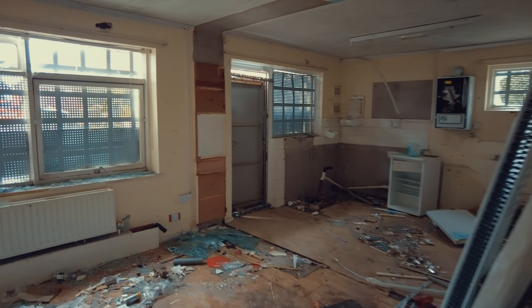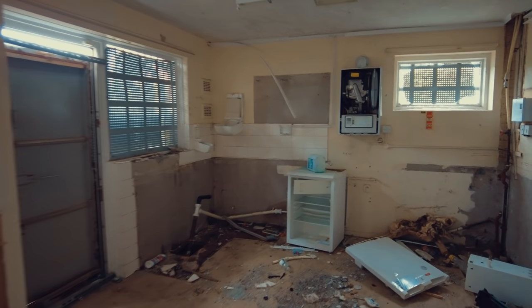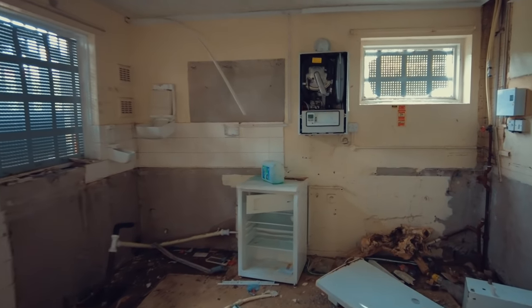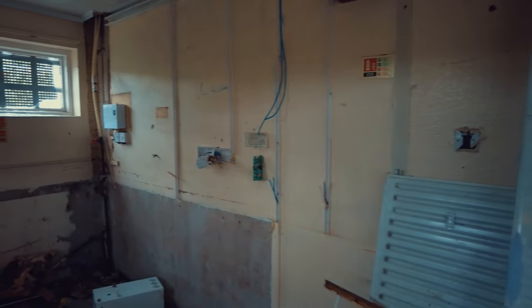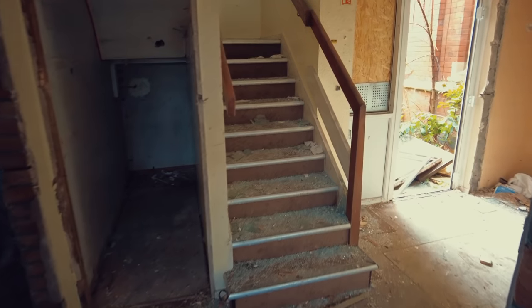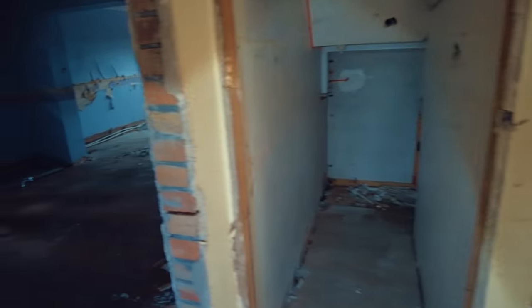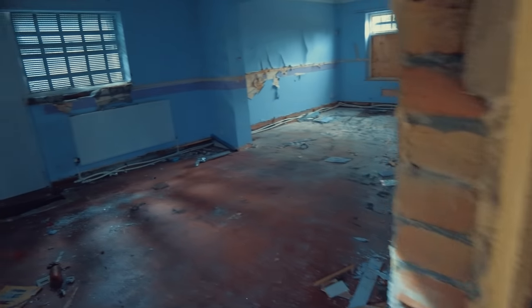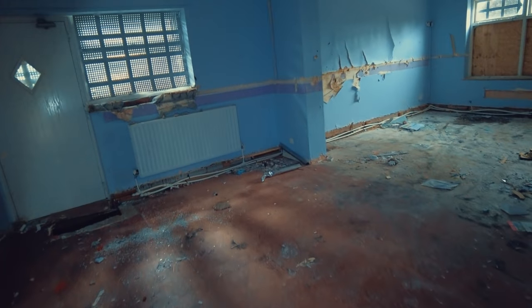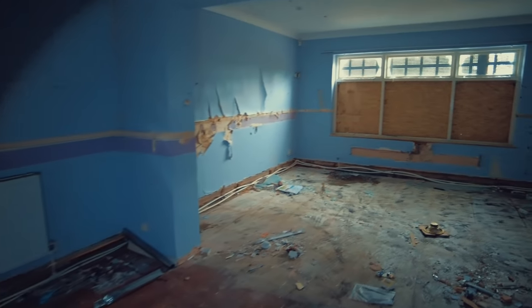So if anyone who's watching used to frequent this gaff or came to this gaff when they were kids or whatever, let us know, man. Because I've heard some pretty nasty tales out of this whole place, to be honest with you. So if you stayed here and had a bad experience or a good experience, either way, give us a shout. We don't want all your details, but just to know that you once stayed here will be enough.